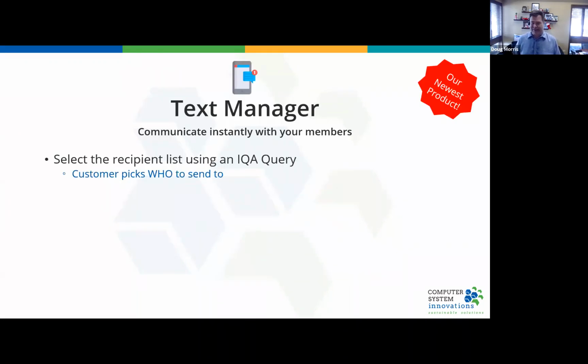Our newest product, Text Manager. Really excited about this. It didn't really take off during the pandemic. I think a lot of people were sitting at home and the ability to text didn't matter. We were all sitting in front of the computer. But now, as we're getting out and about more, it's pretty important to be able to text. We just had a customer text 50,000 of their members, and the response rate was about 2 to 3% with email, and it went up to over 25% with texting. So just a dramatic improvement there.